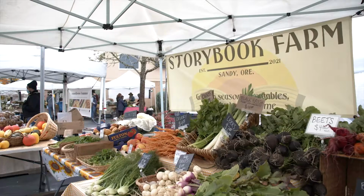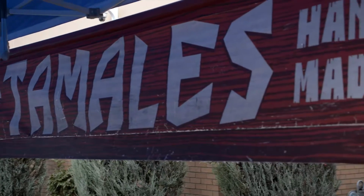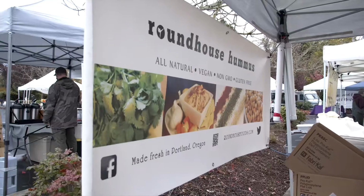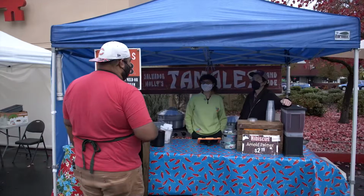My farm is Storybook Farm. The tamale stand was how our business, Salvador Mali, started. Winter's Farms is in Troutdale. This is Roundhouse Hummus. We make all different kinds of hummus.